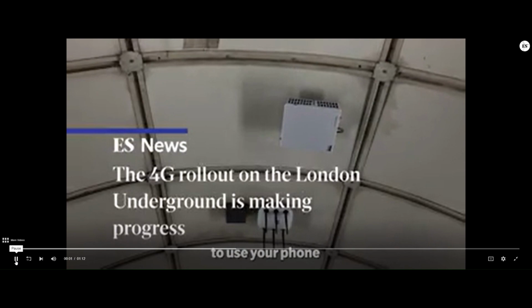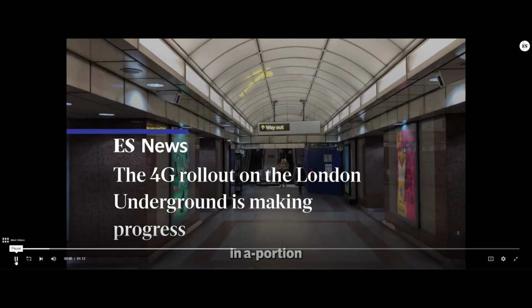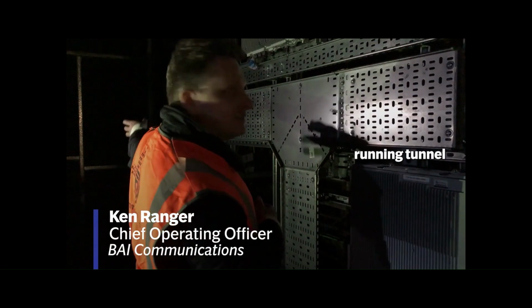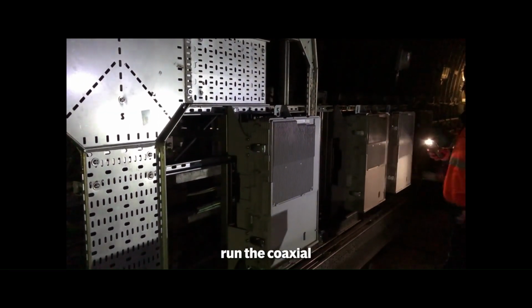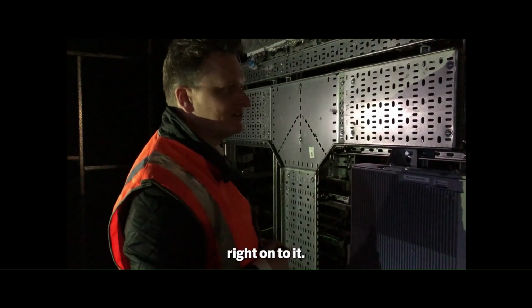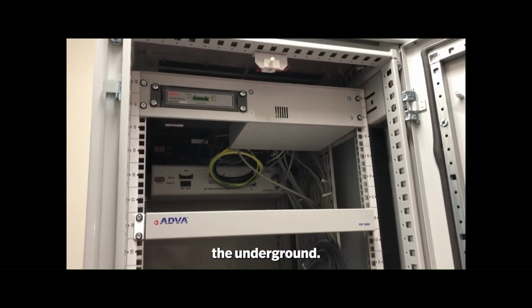You'll be able to use your phone exactly how you use it above ground, below ground. Yeah, so we're in a portion of the station that's no longer open to the public, as you can see, but we're close enough to the running tunnel where we found a spot to put our kit in and then run the coaxial cable into it. So this tunnel liner, we bolted our kit right onto it. We're having to do something like this roughly every 550 to 600 meters throughout the underground.